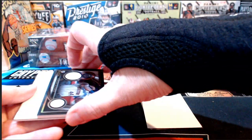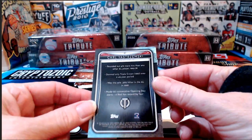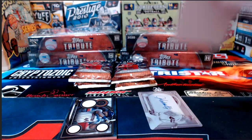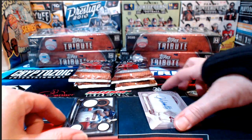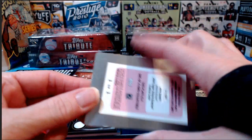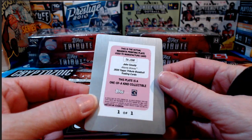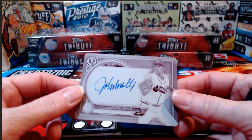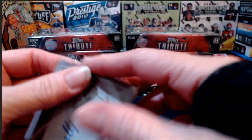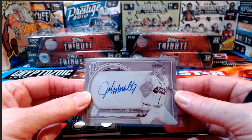Let's go ahead and grab our base off the bottom here, which gives us a little Carl Yastrzemski for the Red Sox. We've got a printing plate, kids. We've got a 1-of-1 autograph, my favorite kind. And look who it is. It's John Smoltz for the Braves. So, printing plate, 1-of-1 on-card autograph, Atlanta Braves, Smoltz. Nice, right? Yes, I like it.